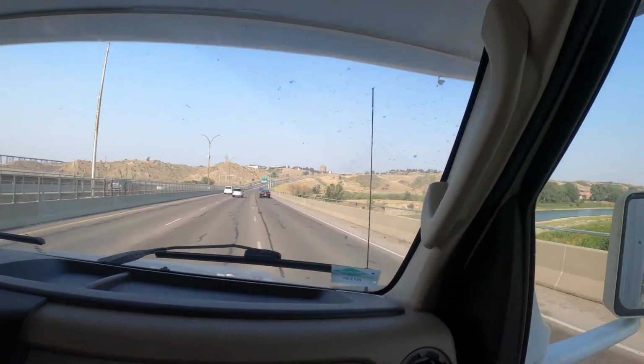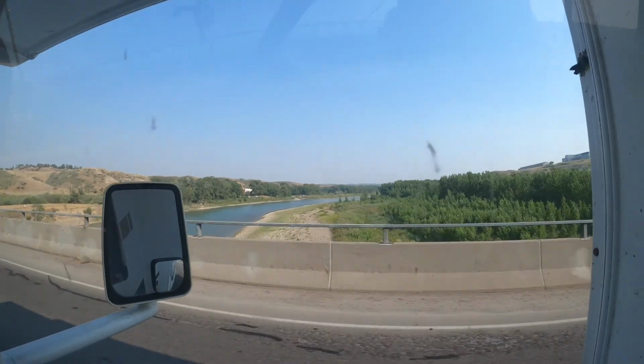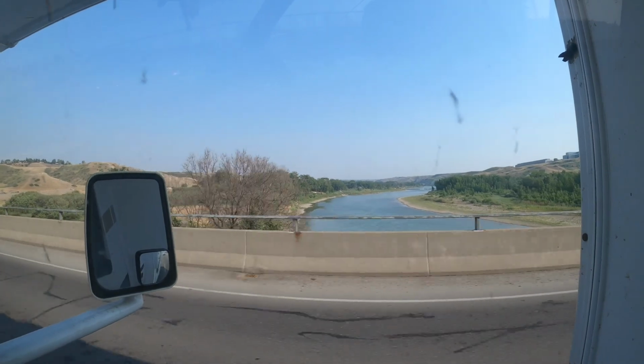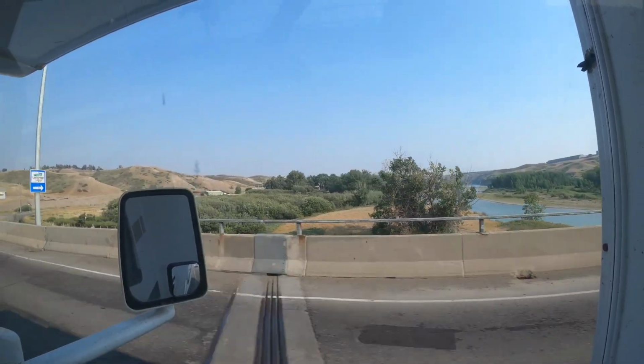Alberta. There's the river. Probably some boondocking spots. Yeah, like right there. Yeah. There's a bike park with the jumps and the pump track.